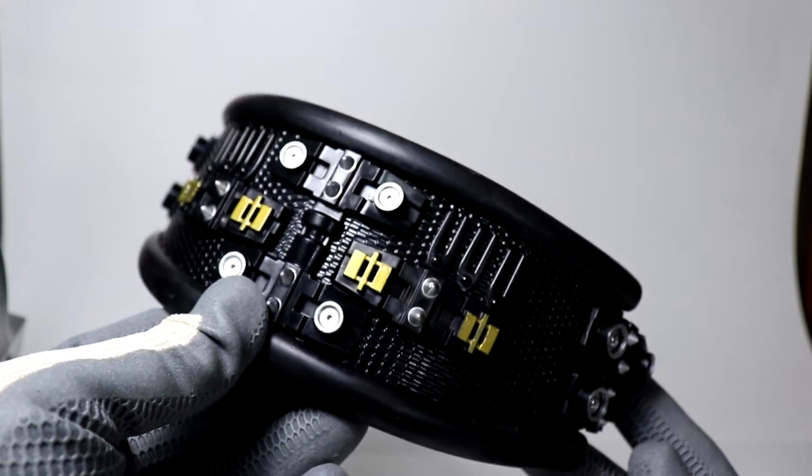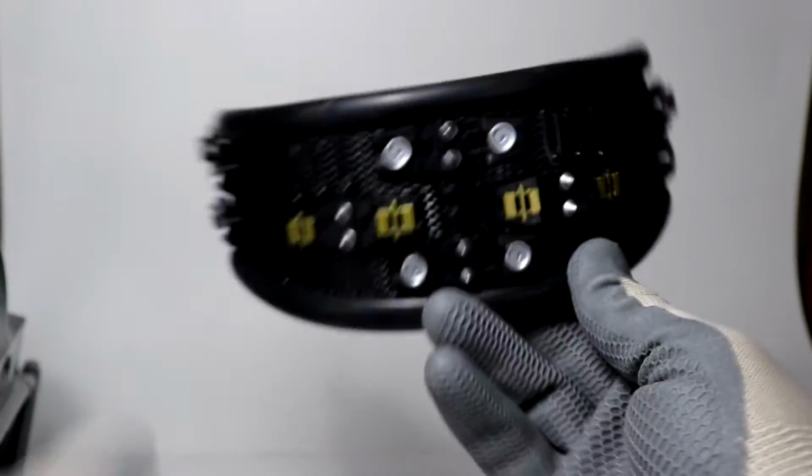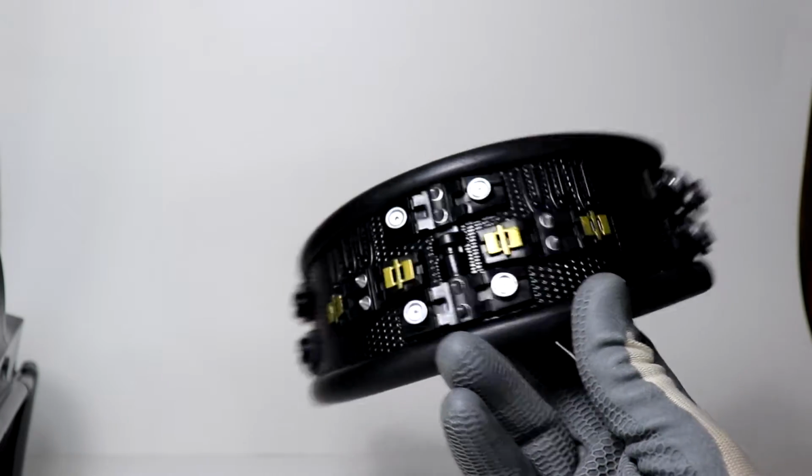And here you go. This is what it looks like off the mask, and it has the interior designed as well. And this is just hard plastic. There is no cushion. Around here is rubber, but for the most part, it's just really hard plastic.